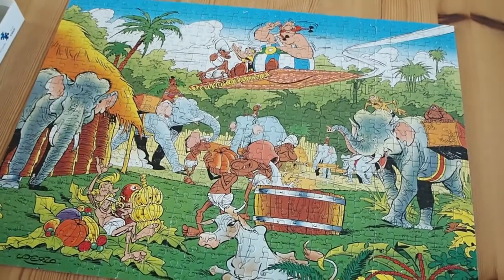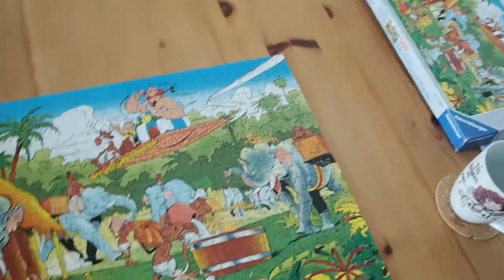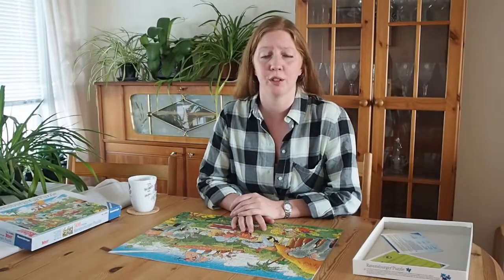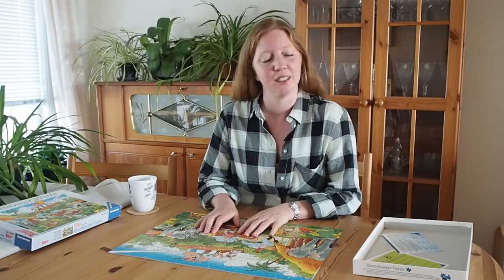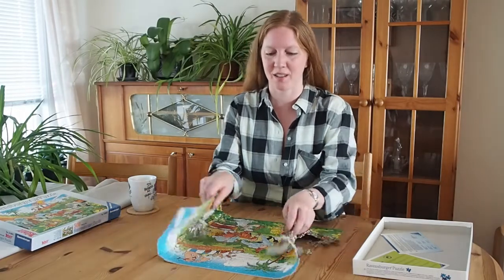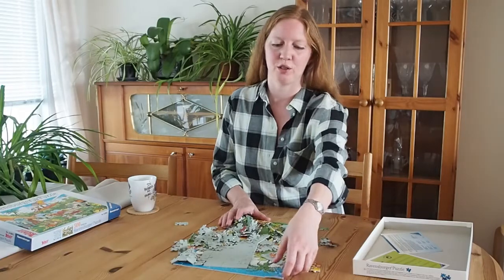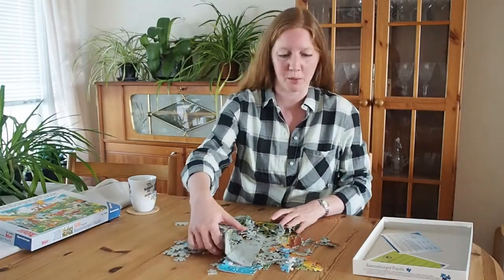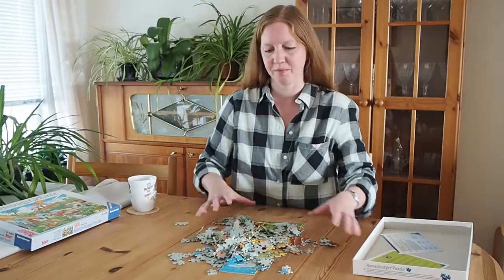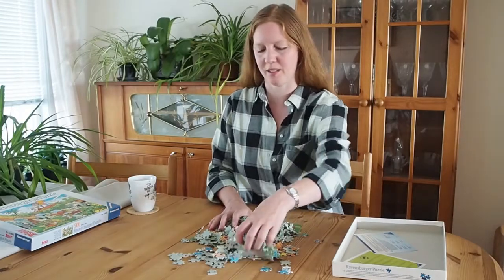And there you have it. That's the whole puzzle. All done. All 500 pieces of them. And if you wonder what I do with the puzzles after I've puzzled them, I do this. Because I would not have enough space to glue them together and put them up on my walls. And I like being able to do the puzzle many times.